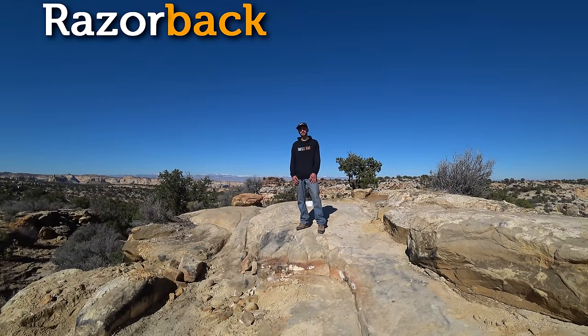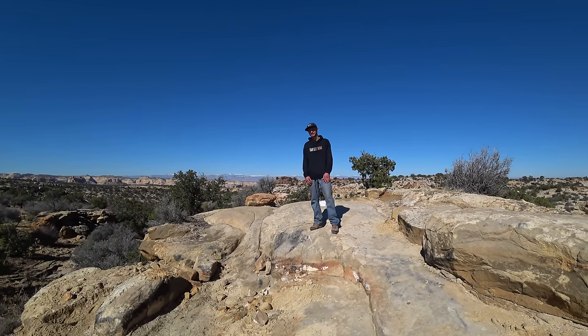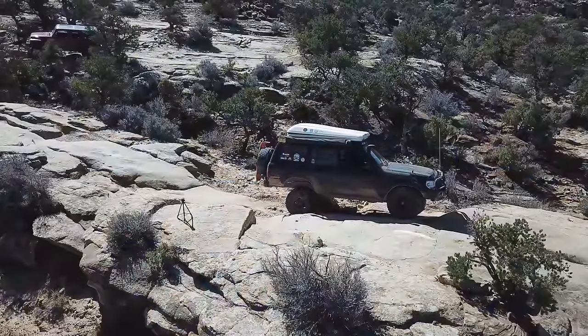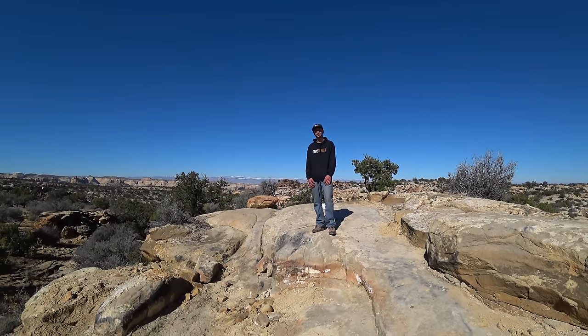Here we are on Razorback on Devil's Racetrack. This is probably the hardest obstacle along the route. As you can see, there's a nice big rock that's offset to the passenger side. It gets you a little tippy. We're gonna watch a few rigs go through. Enjoy. Now turn into it.